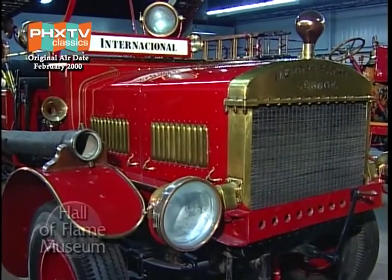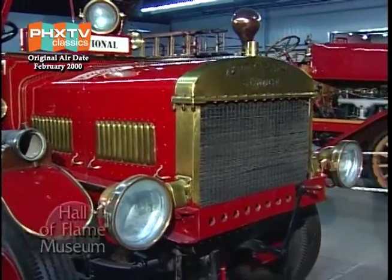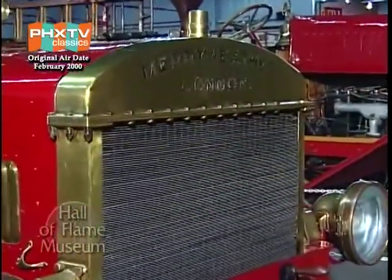Now, as motorized fire trucks go, this one's pretty old. Yes, it is. It's the oldest one we have in our collection. It was built in 1913 in London by the Merryweather Fire Apparatus Company and sold used in 1920 to the International Fire Company in Lima, Peru.